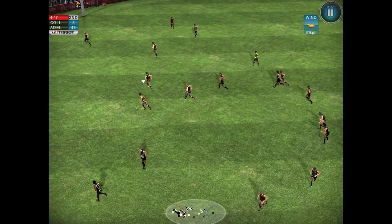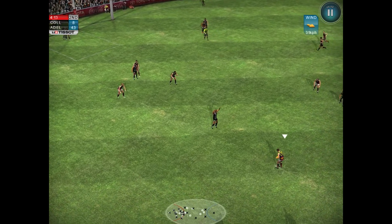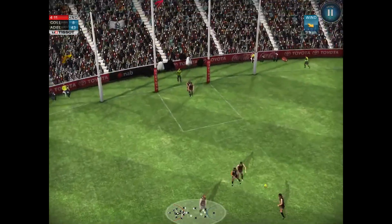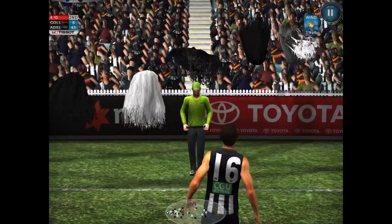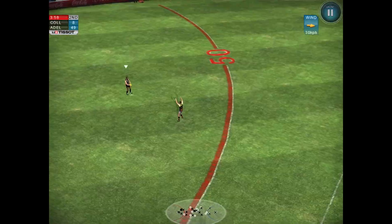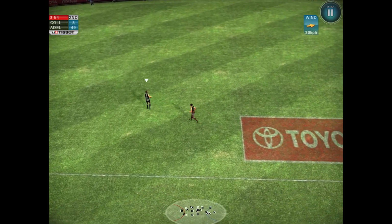And that was an uncontested mark to Douglas. Well, he could have played on if he wanted. None of the Collingwood defenders really knew what was happening. And it's another goal to the Crows. So they cancel out that Collingwood goal, and it's 41 points of difference. Well, Collingwood, I tell you what, they've been absolutely blown away here. It's 49-8.